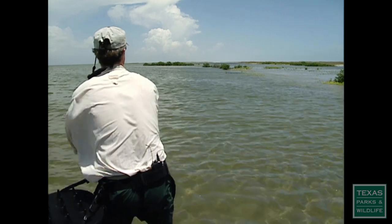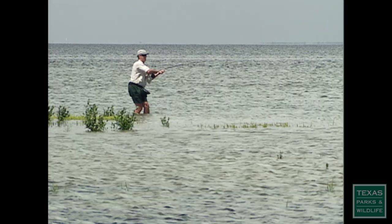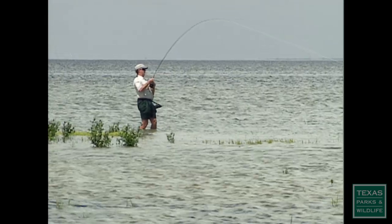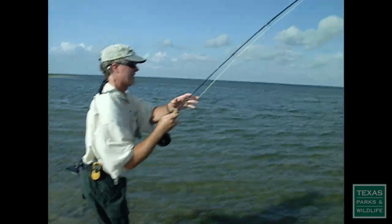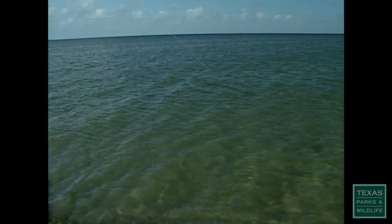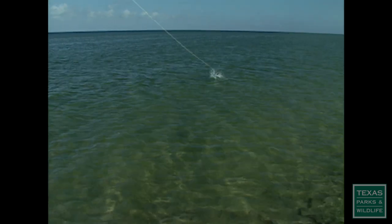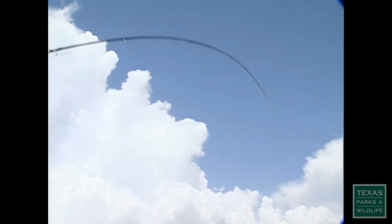Oh, come on. Come on. There it is. There it is. Look at that. This is what it's all about. Southern Texas fishing, baby. Come on, hang on. Whoa, come on.